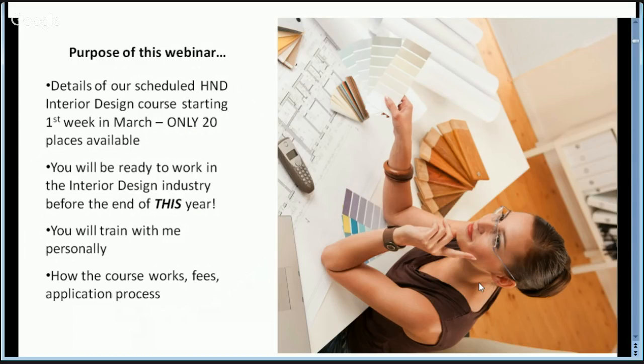However, you will be ready to work in the interior design industry before the end of this year. And I'll explain that as we go along, because we have a very unique structure and approach to the way that we build our courses. So it's really key. It's an absolutely fast track program. I mean, we focus entirely on adult learning. So, you bring a lot to the table that younger college-age students don't. And most of you want to be able to fast track as well. So you will be able to do that with this program.